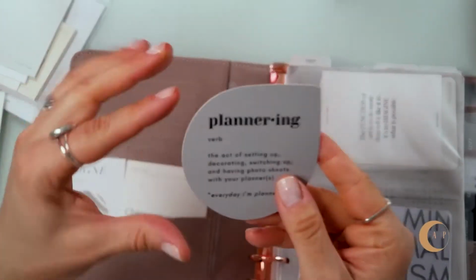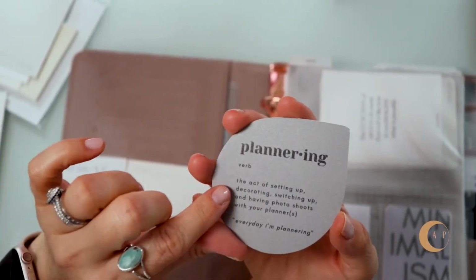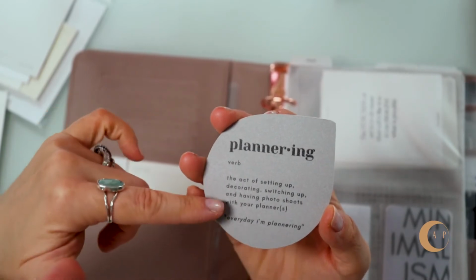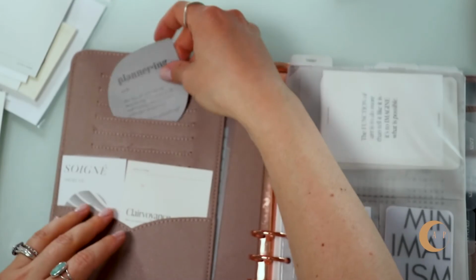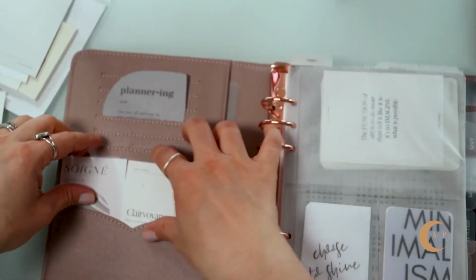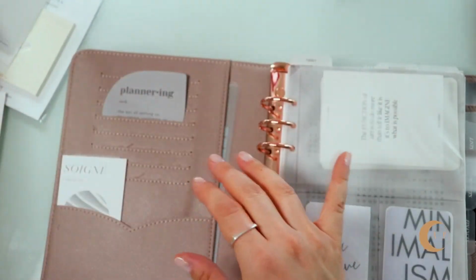Here we go. The inner pocket has this little card, which is so cute. It says plannering: the act of setting up, decorating, switching up, and having a photo shoot with your planner. Every day I'm plannering. I love this, and it's almost like I don't want anything else here. Clairvoyance, I love this card. I have that pretty much everywhere.